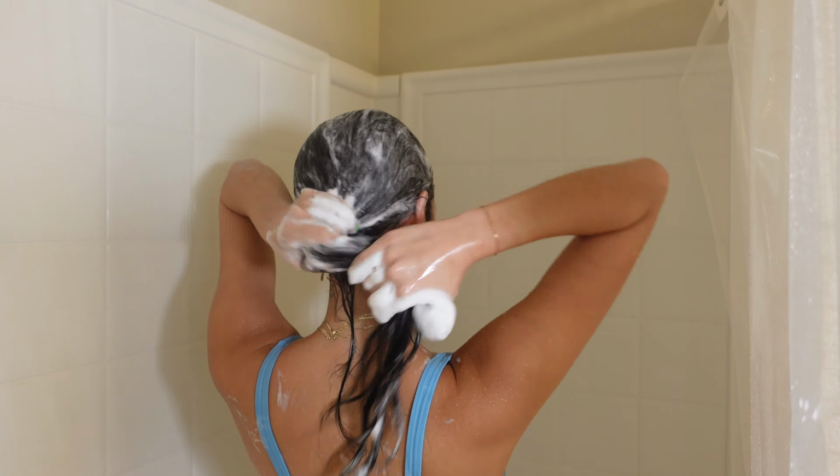Once your hair is nice and rinsed out, we're going to go in with the hair mask. This is again a hair mask by Briogeo. I just realized I'm a huge Briogeo girl.